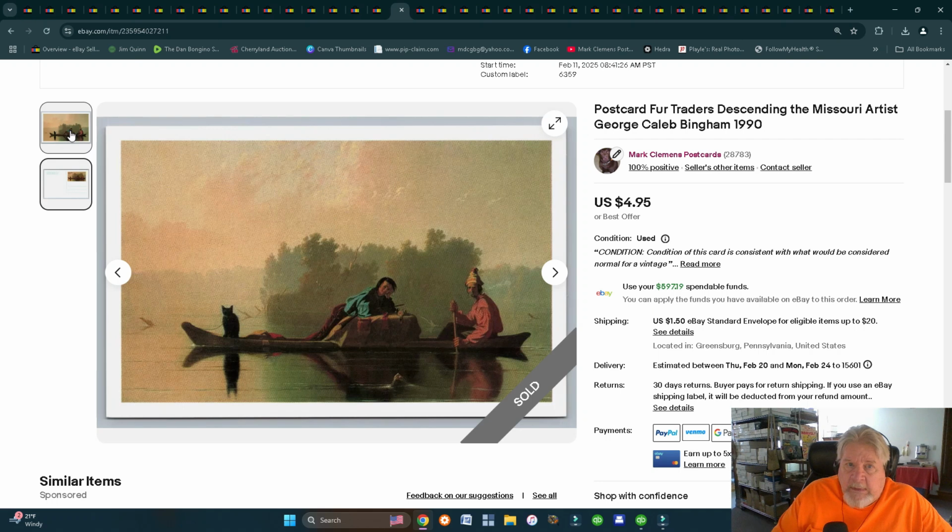And this card is really not that old, nor is it even an actual scene. It's just a reproduction of a painting, but I thought it was interesting nonetheless, and it sold for $4.95.